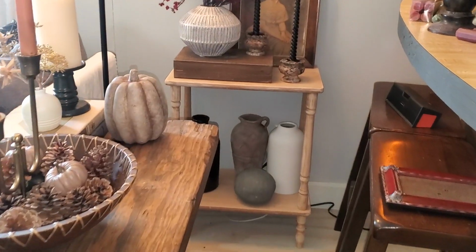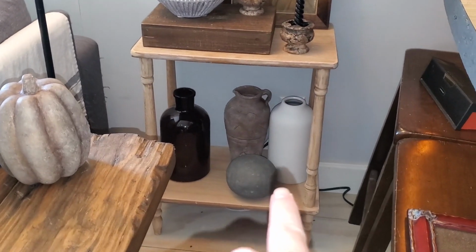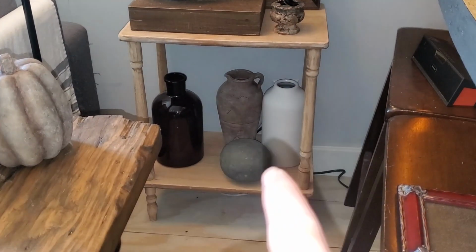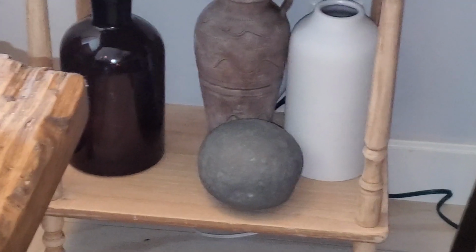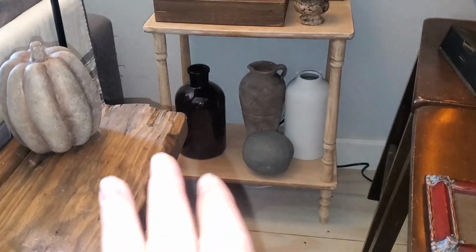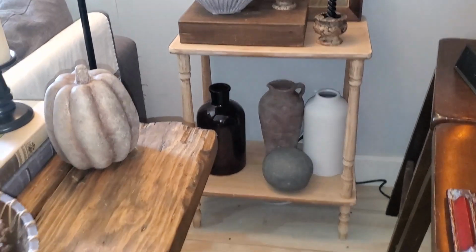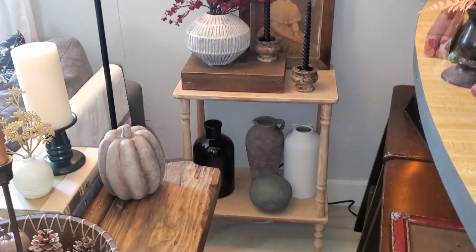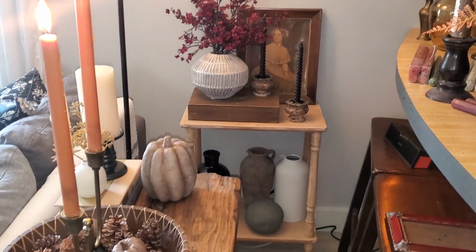So I ended up just switching out the vase that was down there, and I put this white one here. I have it right here because it's blocking the cords and things, like the outlet that's right behind it. You can kind of see it right in between these two vases. I added a glass jar that I got from Hobby Lobby. This might end up getting switched around, but for now, I'm gonna go with it. I have kind of a balance of colors going on over there. Just kind of leave it like that.